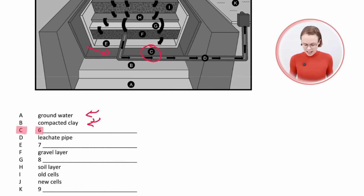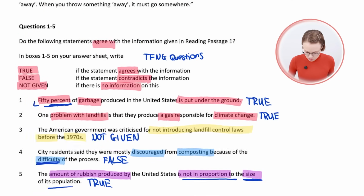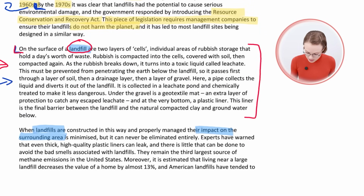For example, those. And if you look for that in the passage, it's very likely that this one here comes right after that. So here we have B and here we have A. B and A are given here. So we look for B and A in the passage. We look for groundwater and compacted clay. And then, because this is so close to C, we should get some information about C. So let's look for groundwater and compacted clay in this section here. Let's scan the section and let's look for groundwater and compacted clay.